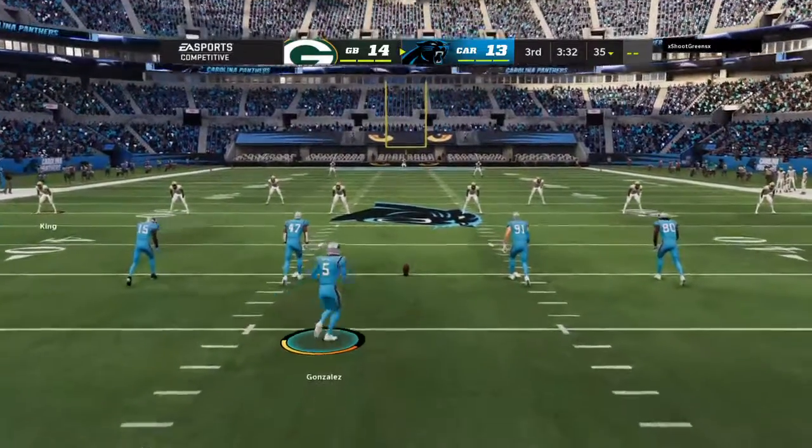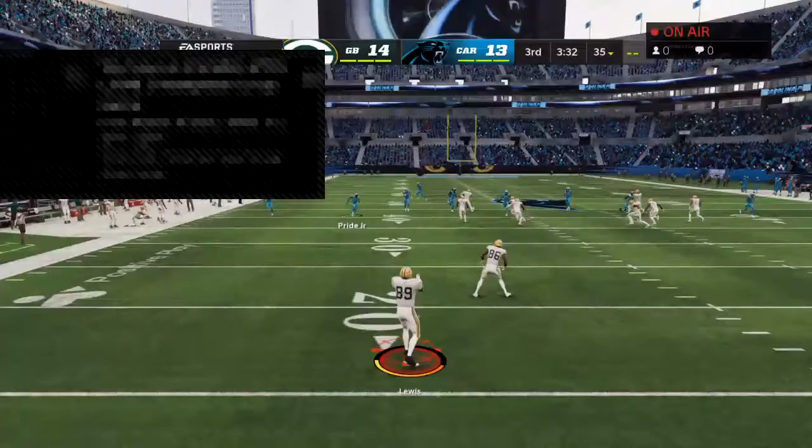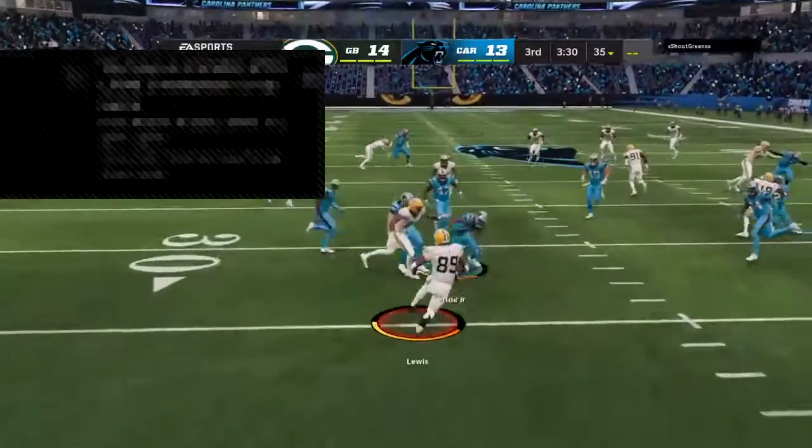After the field goal, here's Gonzalez to kick it off. And here's Lewis.